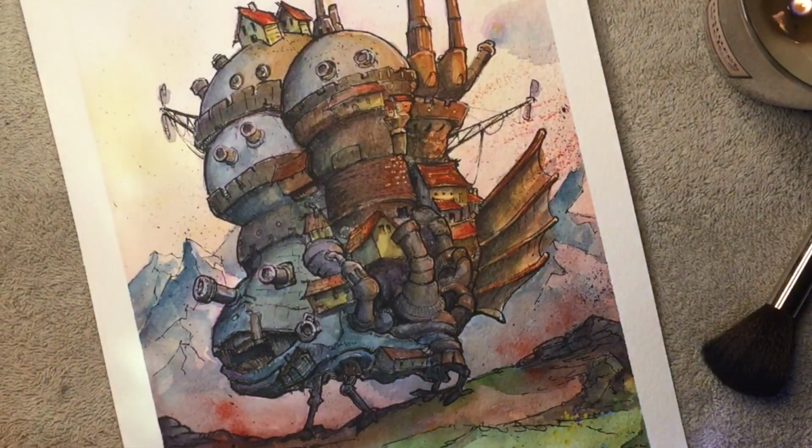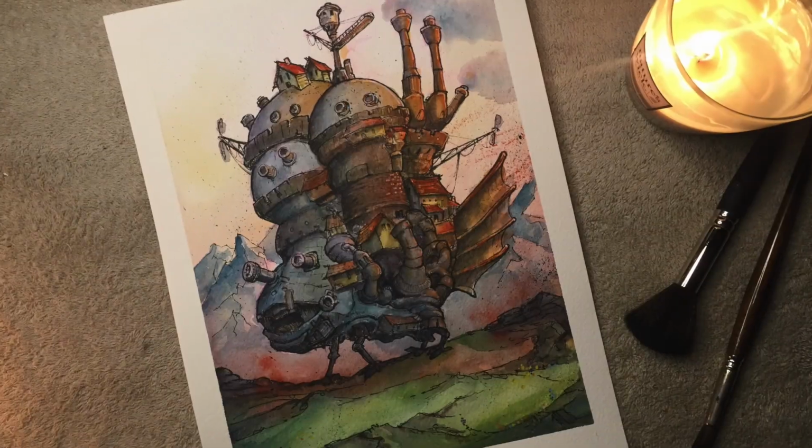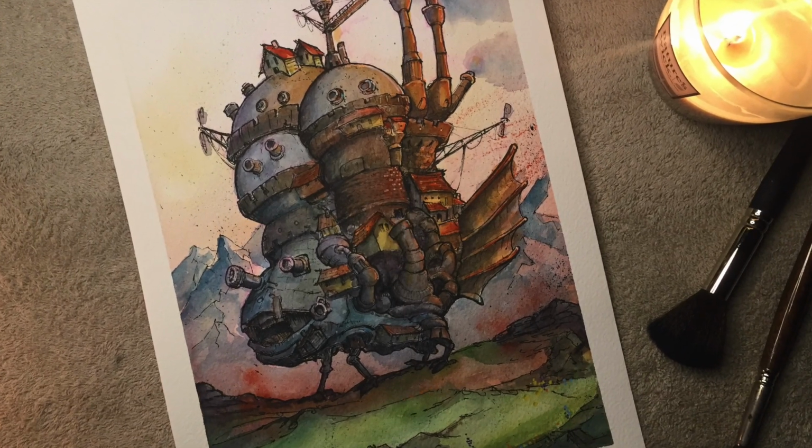In the meantime, I hope that you like this version of Howl's Moving Castle. It was fun to make, and I learned quite a bit too.